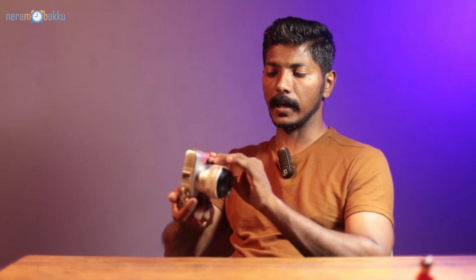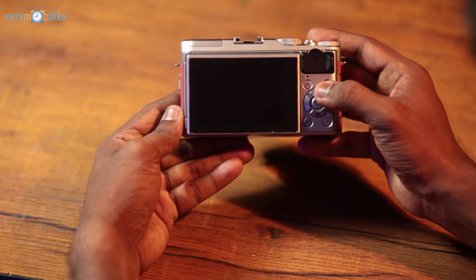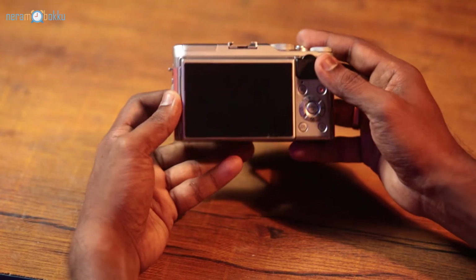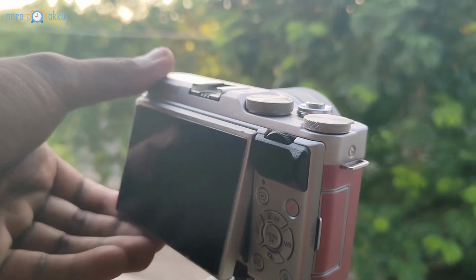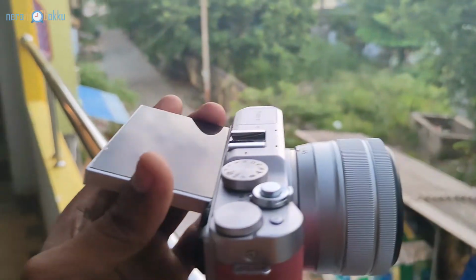The overall look and feel of this camera is really good because even after two years of use, you can't find any signs of wear and tear on this camera. It features two dials on the top plate and there is a 4-way navigation button with a quick menu button in the center. It also features a small clickable control wheel near the thumb rest. The touch screen can only be used for touch focusing and shooting, not for changing the settings. Also, the display is tiltable and you can tilt it up so you can use it for vlogging and taking selfies.